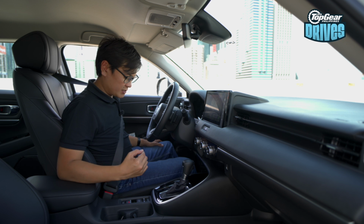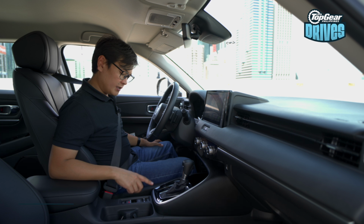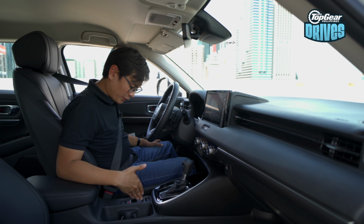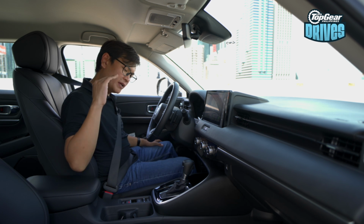Now, interestingly, despite this being a 2-wheel drive crossover, and by the way, there are no all-wheel drive HRVs in the Philippine market, this still does have hill descent control. That's something you usually find in 4x4s. So what's the purpose of hill descent control in this? Well, that's so you won't have to ride the brakes going down a steep ramp.